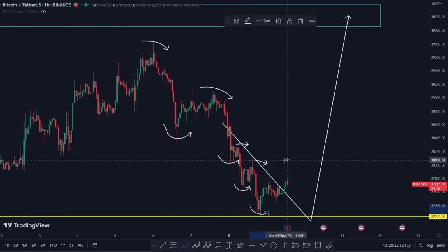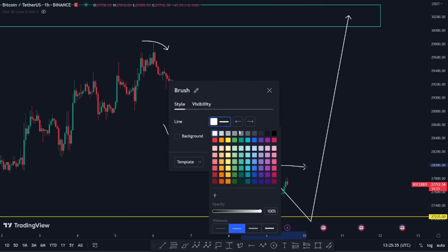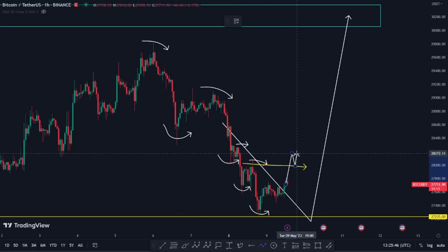So at least it has to break above this zone here, okay? Otherwise, it's gonna do a new lower high, and we might see a new lower low. All right, I hope that's clear. So what we want to see is that Bitcoin breaks above this yellow mark over here. So that's around the 28,000 zone. All right, that's what we need to see. If we see something like this, break above it, some kind of sideways moves, then it's looking good for continuation to the upside.